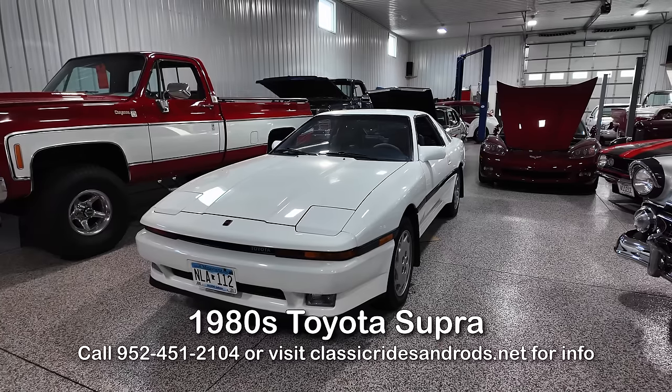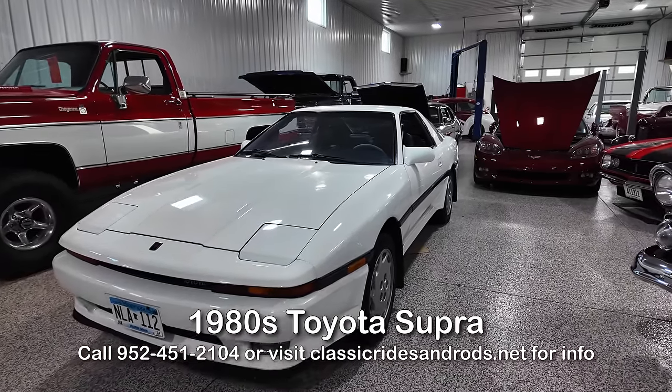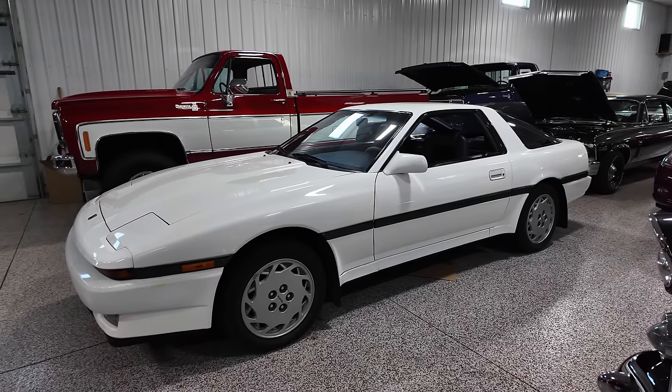This Toyota Supra does not have any year indicated. I believe it's a late 80s Toyota Supra. For more information, check out classicridesandrods.net to see if it's available and if it is, what the pricing is.